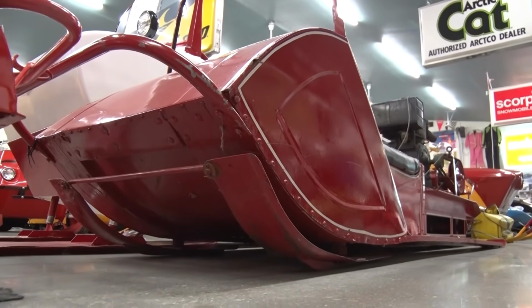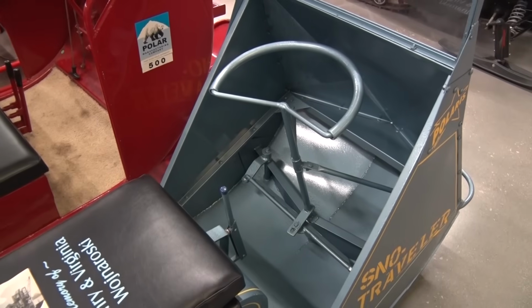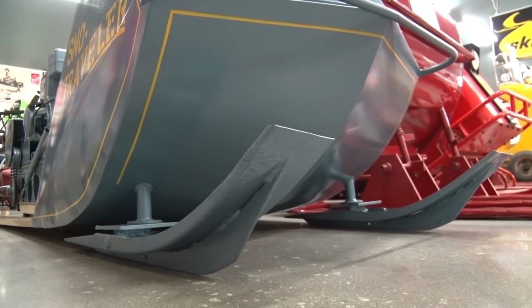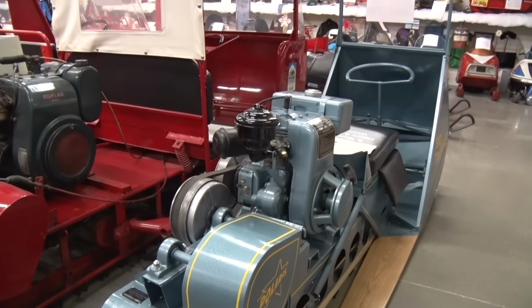This here is a 1959 Snow Traveler. It was the second sled on Lime Island. Lime Island is an island out here in the St. Mary's shipping channel. It was called a refueling station that would haul groceries back and forth, their mail in the wintertime. This is how they got their stuff back and forth to the island.